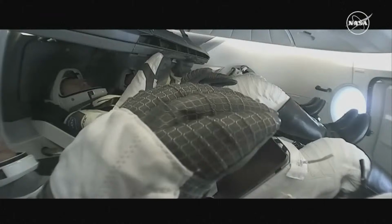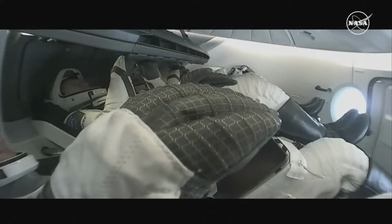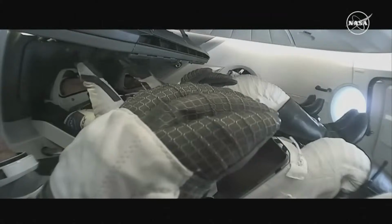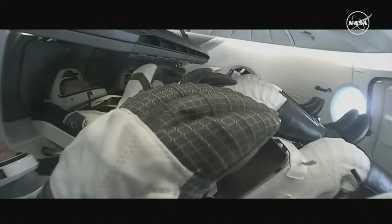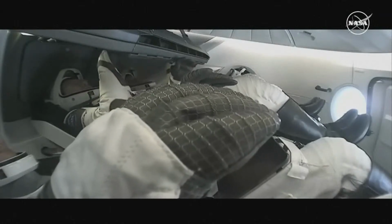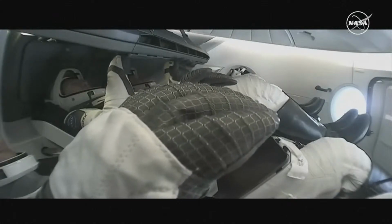All right, Dragon SpaceX. With that, we are going to continue on with our nominal port relocation actions. First of those is suit leak checks, which we are ready to support when you are. SpaceX Dragon copies. With that, we believe we're giving us a go in 1.1 for suit leak check. Affirm, go for suit leak checks.